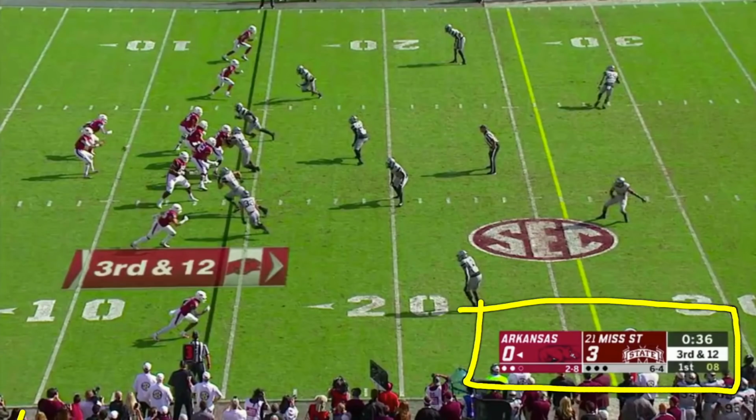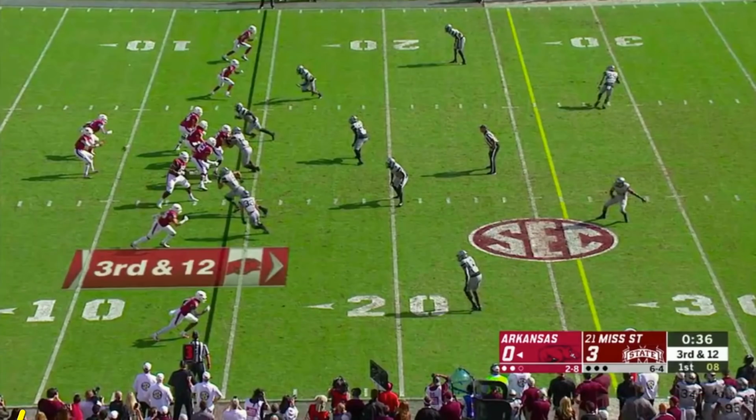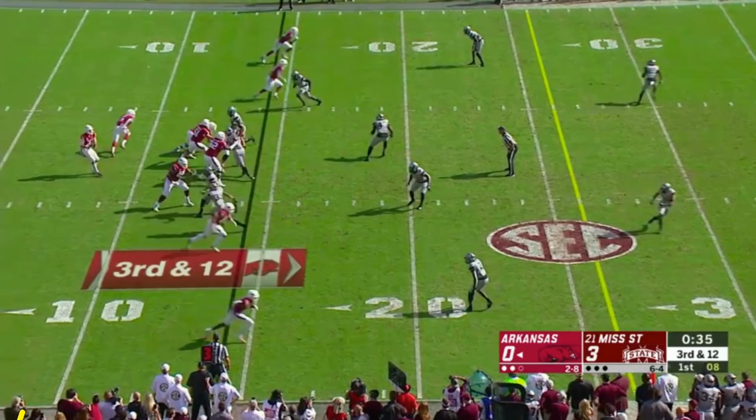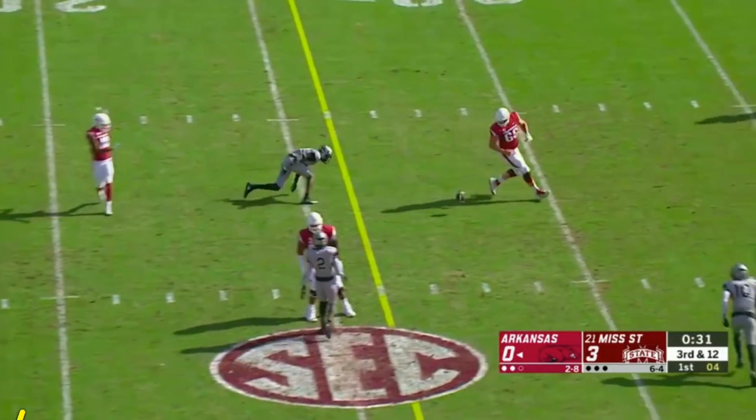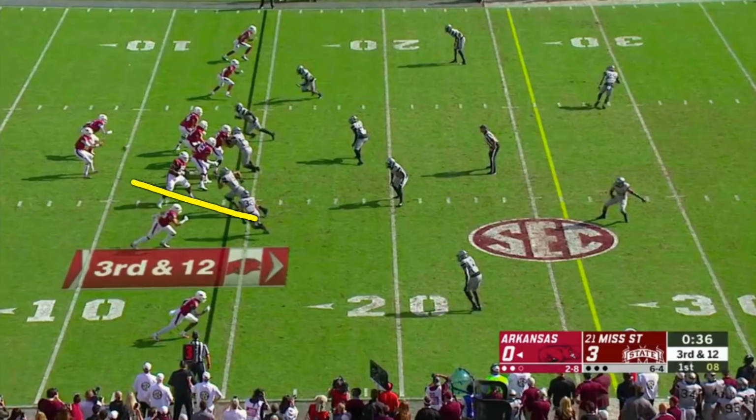A lot going on here. You can see down here it's 3rd and 12, and State lined up with 3 down, 2 linebackers, and 6 DBs. They're going to bring pressure off the edge, let you see it first, try to throw a screen, and it gets tackled. So a couple things. Jonathan Abram off the edge as a nickel dime, and Marcus Murphy off the edge, nickel dime as well. And so you get pressure off both sides to hurry the screen up.